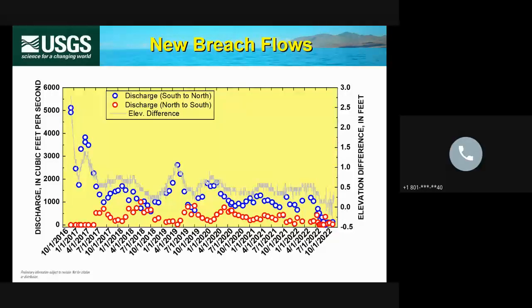Here's discharge in cubic feet per second from 2016 to roughly current, shown on this plot. Blue circles are the bidirectional flow site most of the time. So blue circles are south to north flows, red circles are north to south flows. The gray line is the difference in lake elevation, so south arm minus the north arm elevations. And the gray line correlates to the axis on the right side of the plot, elevation difference in feet.